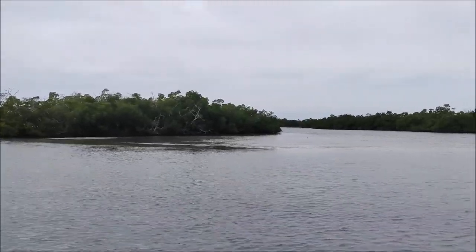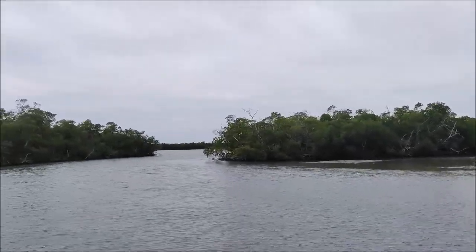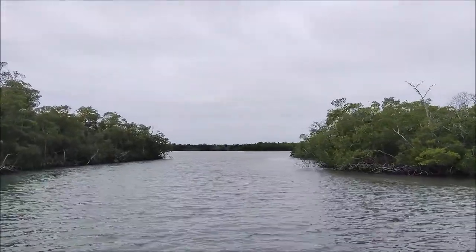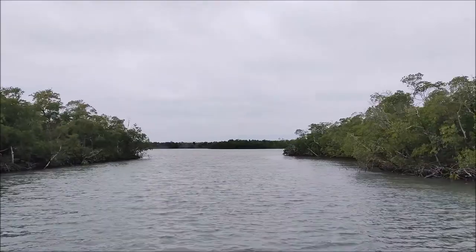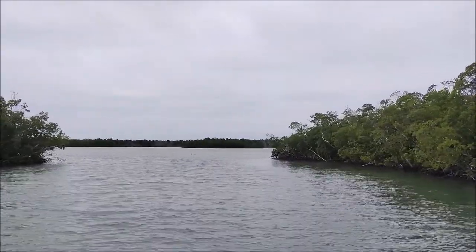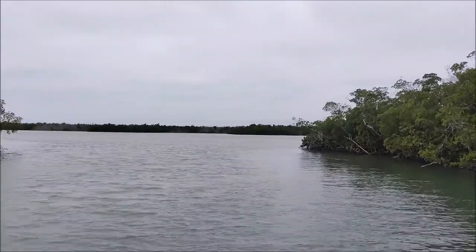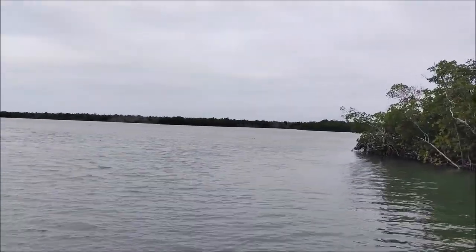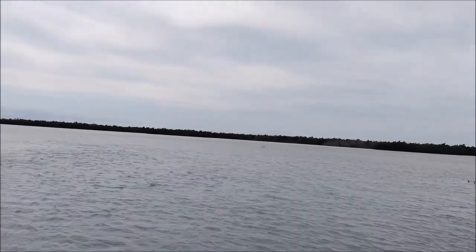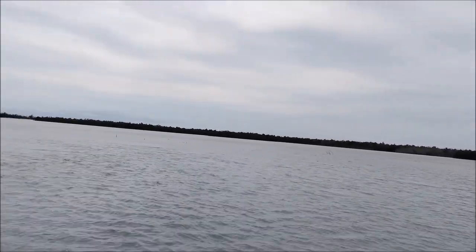As we come into the wider section of Morgan Bay, we will notice some sandbars on the western side of the bay straight ahead. These sandbars used to be in the place where there were once inlets between the bay and the Gulf of Mexico. Many of these inlets will open and close over time, as this area is very dynamic along Morgan Beach.